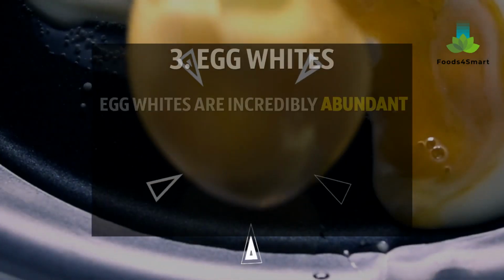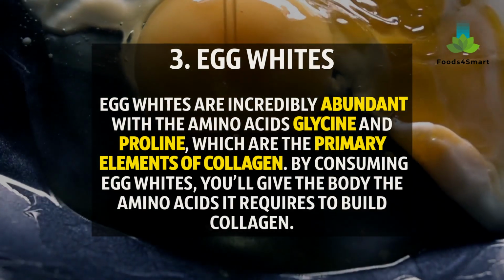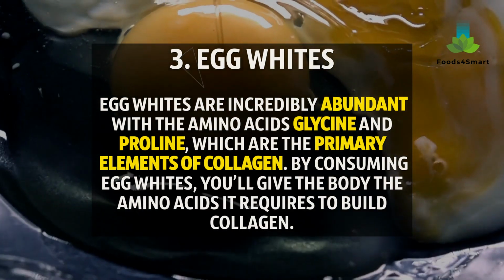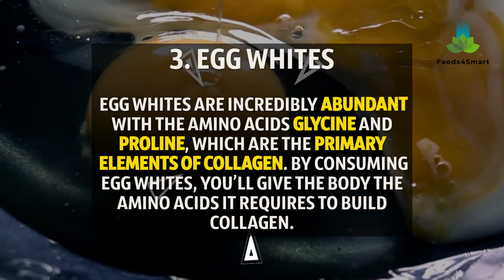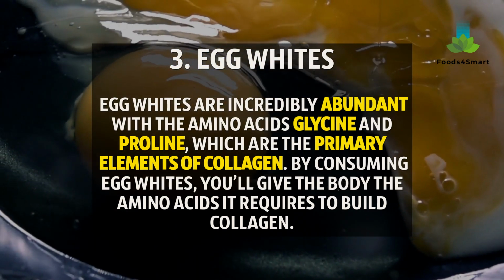3. Egg whites. Egg whites are incredibly abundant in the amino acids glycine and proline, which are the primary elements of collagen. By consuming egg whites, you'll give the body the amino acids it requires to build collagen.